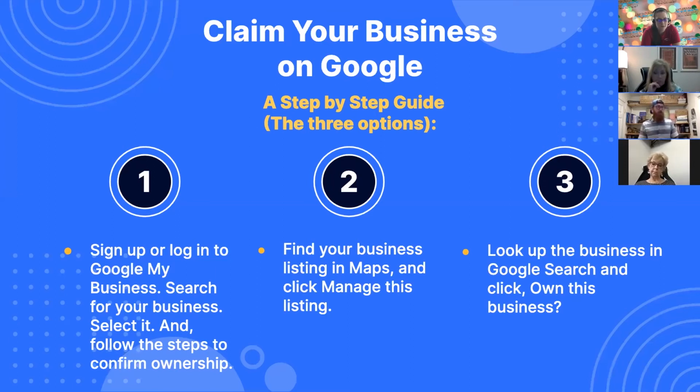Option two is find your listing in Google Maps and then click Manage this listing. So you would go to maps.google.com and search for the business itself, and then it would pop up the listing, and you would click Manage My Listing. Option three is to look up the business in Google search and click Own This Business. So they're all very similar options. It's using a Google tool to search for your business and then verifying it.